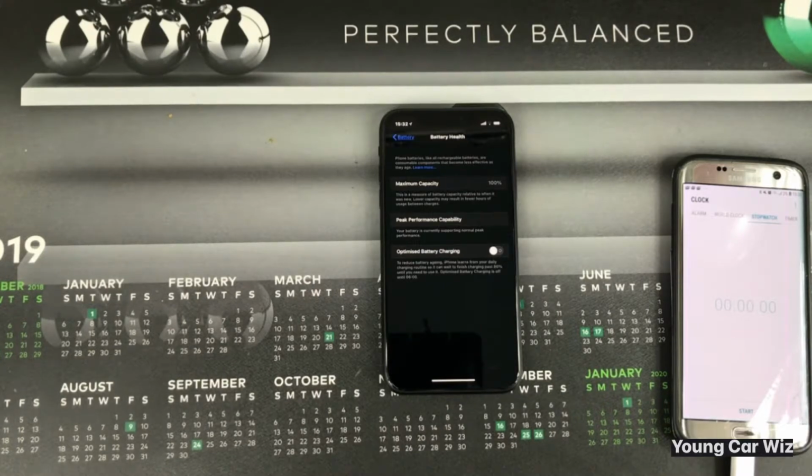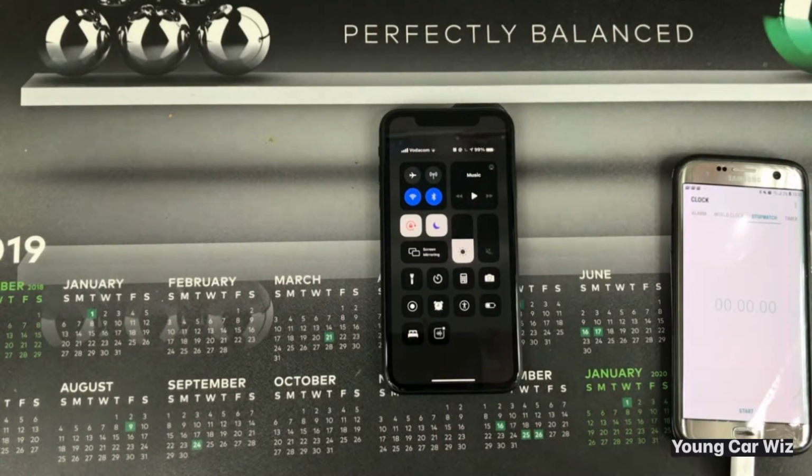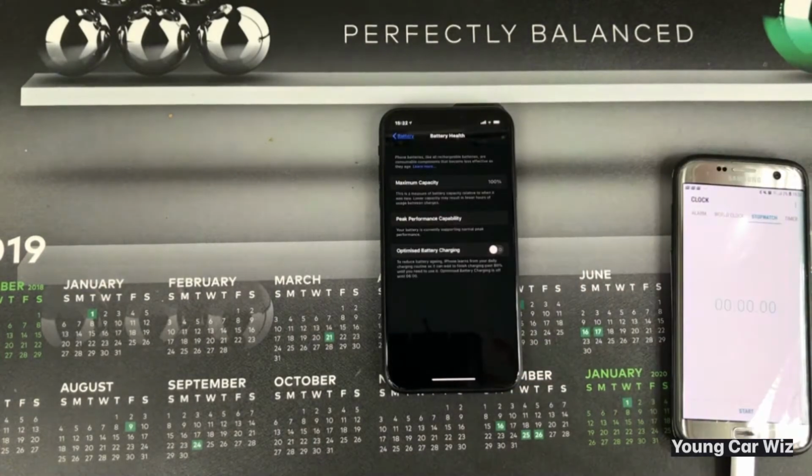This is going to be a very, very long video, because the battery is very, very good on this phone. So right now the phone is at 99%. I couldn't make it 100%. It's because the phone just doesn't want to charge up to 100%. So let's begin the test.